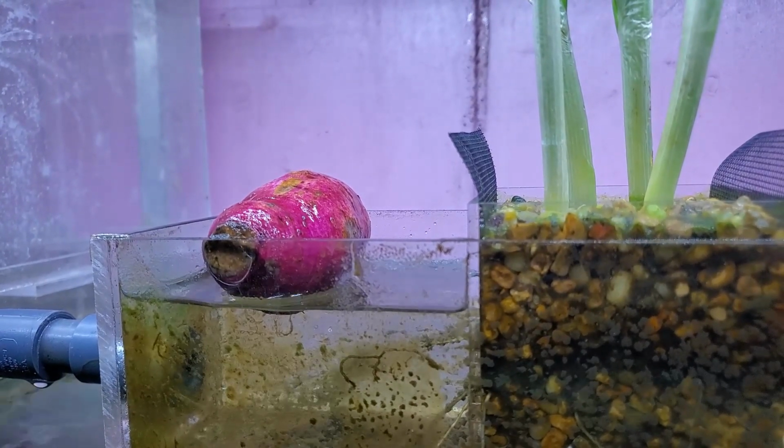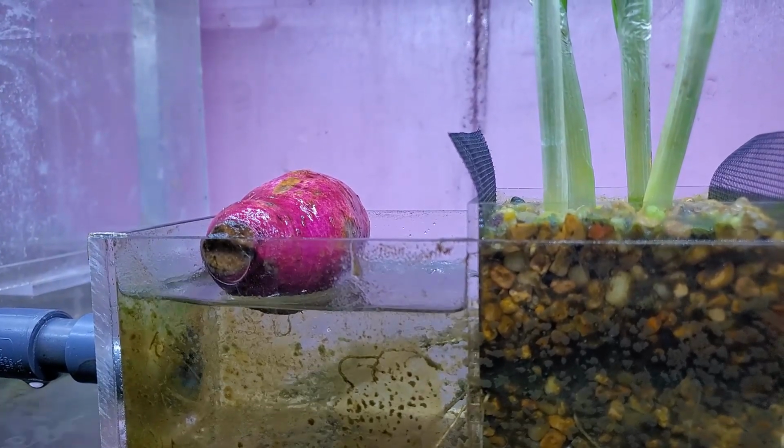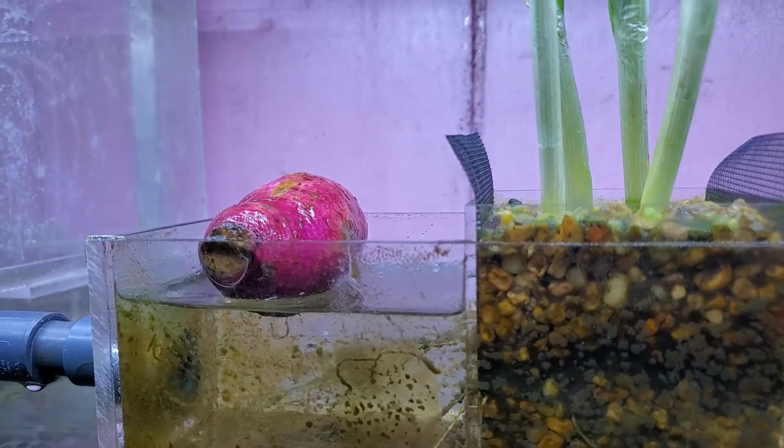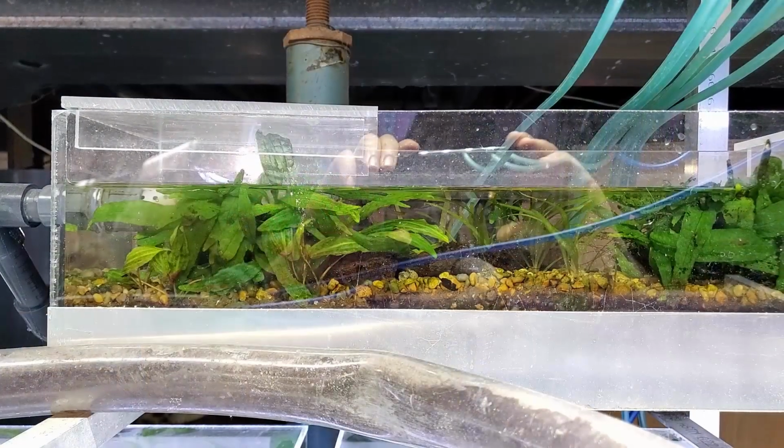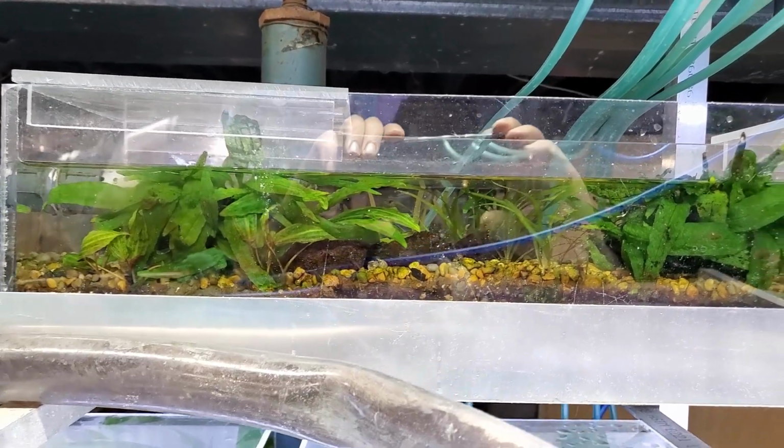But I wanted to see if it was going to send out any shoots or roots or anything, so it's going to stick in here for now, and obviously I'm going to do something more for this later on. So let's get on to why I don't run anoxic filters very much.